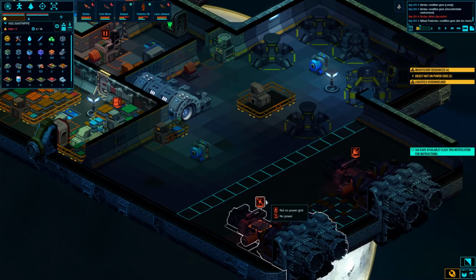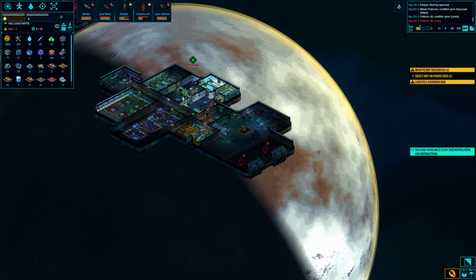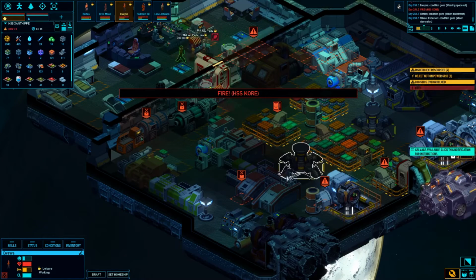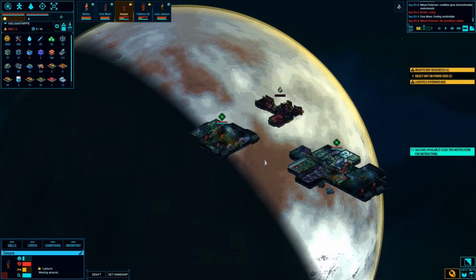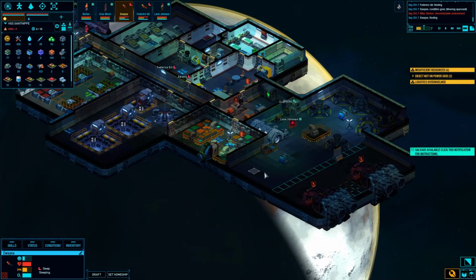We'll see. Let's speed things up a little bit. I want to get this up and running first. Get everything else built. I think we're waiting on shift change for the bulk of our crew to get to work. There we go. Shift change is happening. Everybody's getting to work.